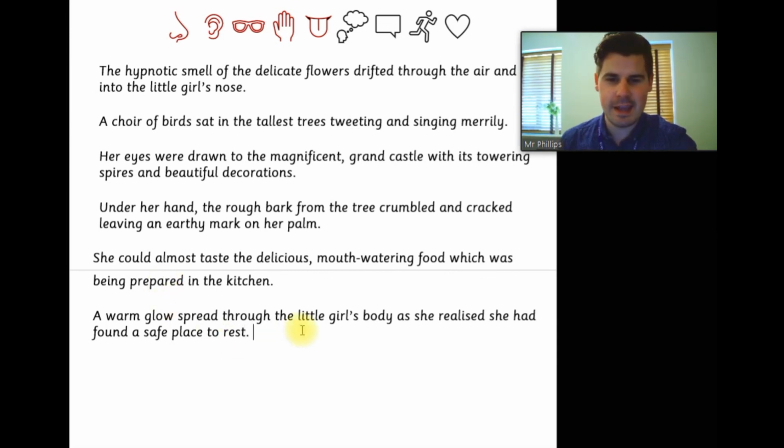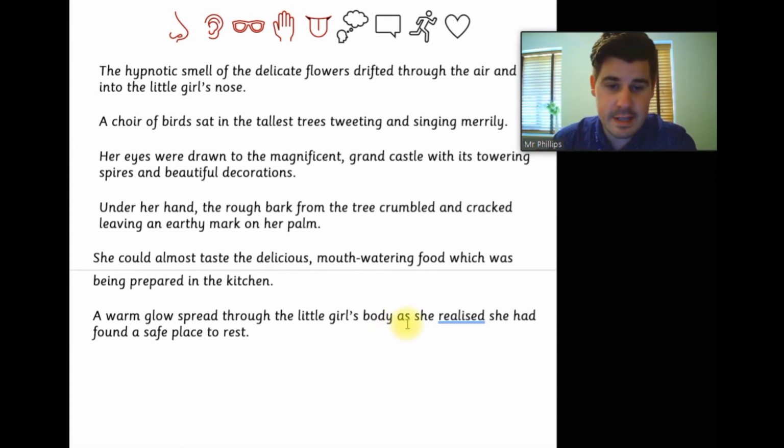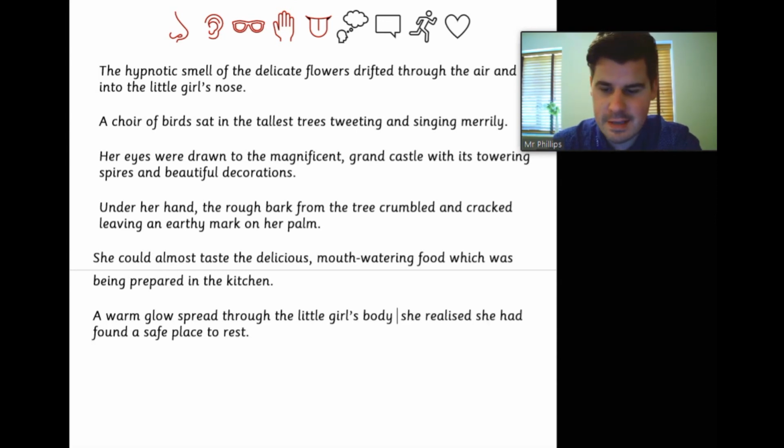But there, what I'm saying is I'm using this conjunction just like we did in our starter. As is a conjunction as well, and it's joining together. This happened because of this. This could easily be a because. A warm glow spread through the little girl's body because she realised she'd found a safe place to rest. But I think as sounds a little better. It does the same job as because.